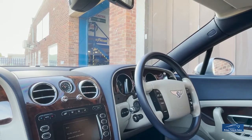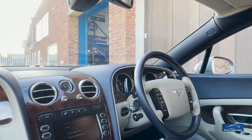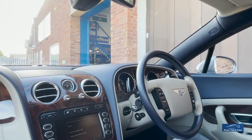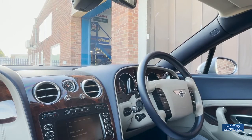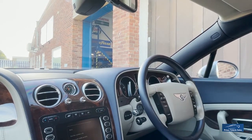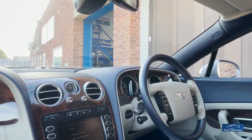because it'd be much easier for me to do that here than trying to do it while I'm driving along, because I have the actual build sheet for the car here. So it is in silver Tempest with a Portland and Nautic contrasting hide. So it's the cream and Nautic blue trim along with the seat belts as well, which are also in Nautic.